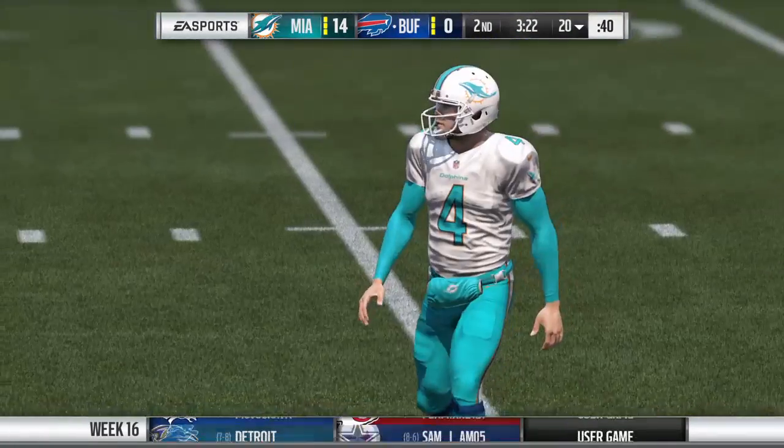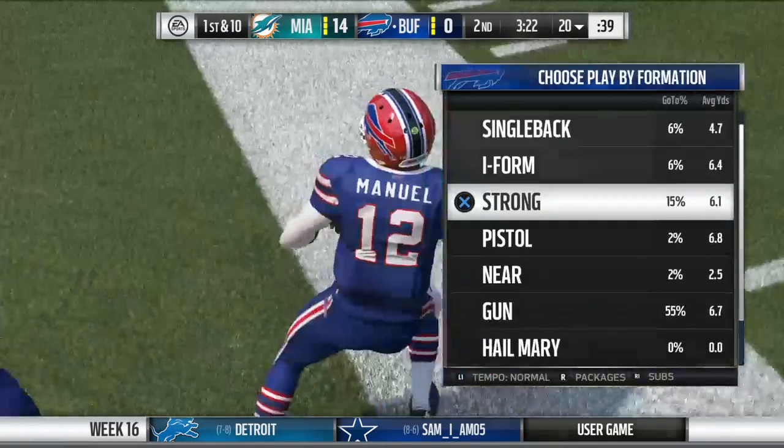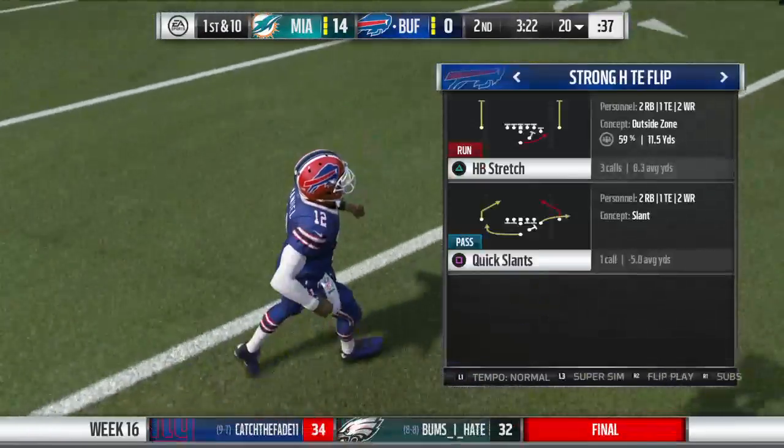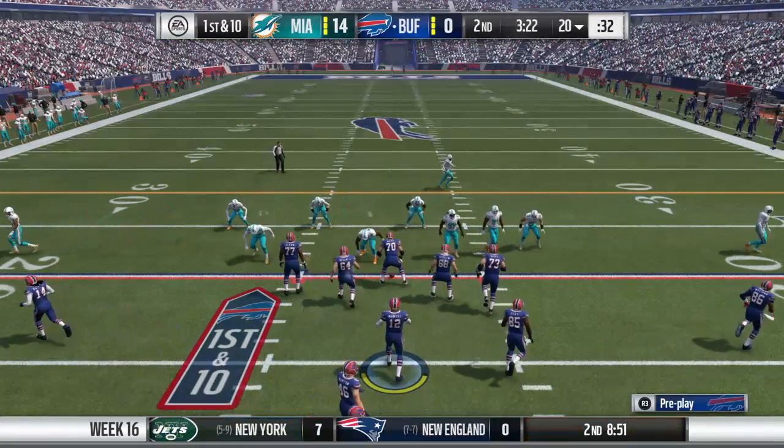And this is going to carry well into the end zone for a touchback. And the Bills offense comes out ready to take over. And still no points on the scoreboard. You're coming off of the 3 and out.